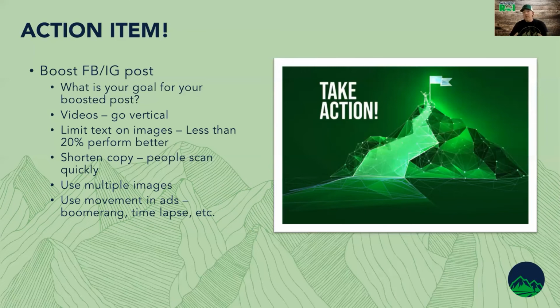Just because Facebook or Instagram says, hey, boost this, it may not actually be the best possible post to do it. They're just putting that automatically on everything. So be aware that if it's just something like an informational thing that you put out there, it might not be a great thing to actually boost out to other potential guests. So these are all great things to be aware of when you take action and boost your post.